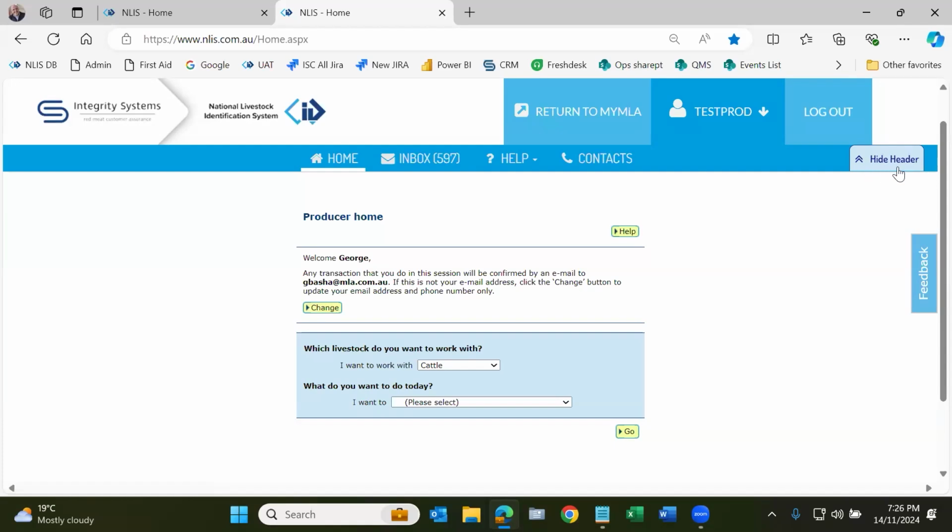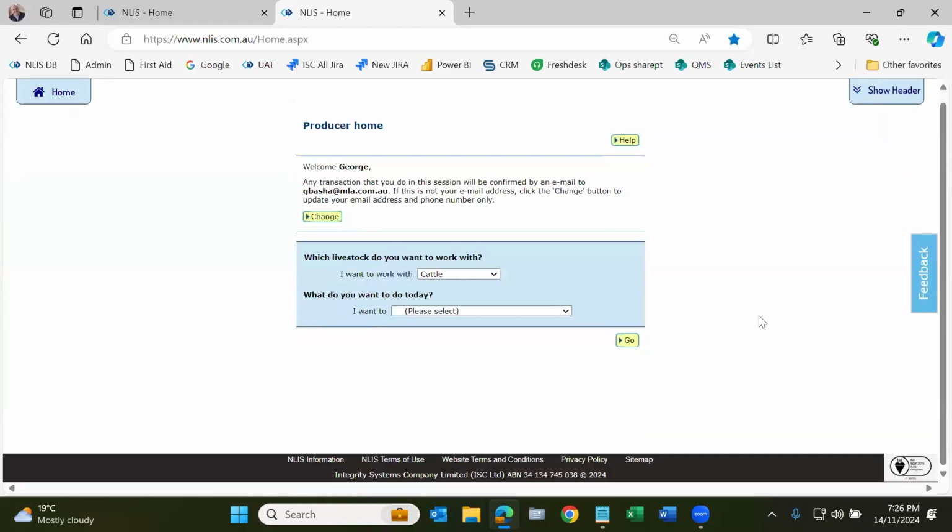So it's going to hide this header up here. There's a button called hide header. Click on that. This gives us more real estate, easier to look at.